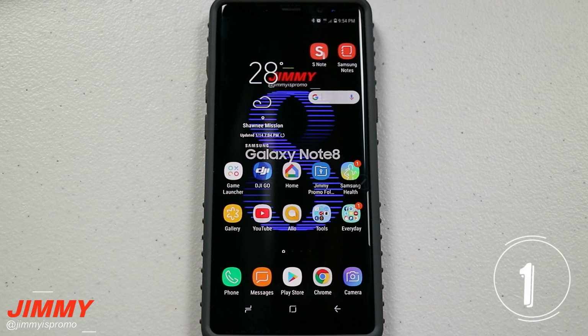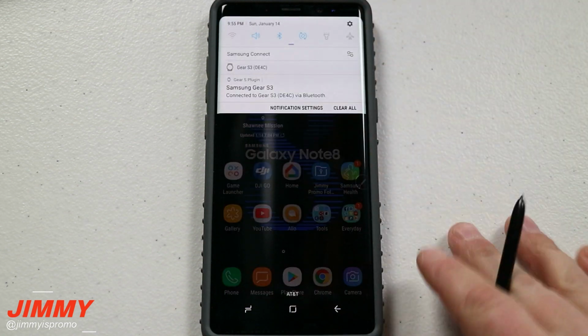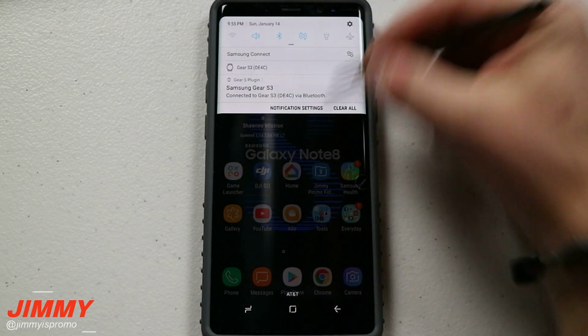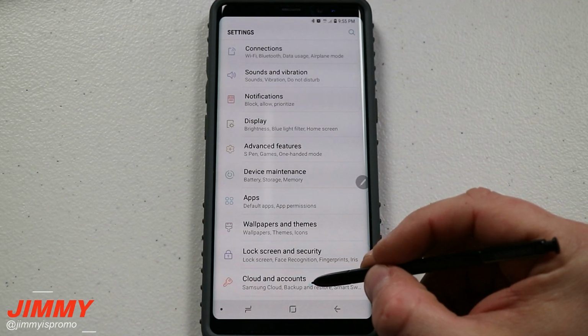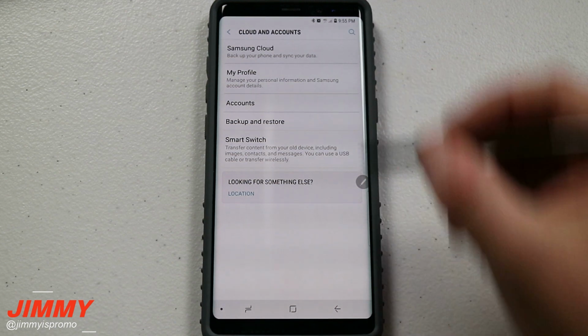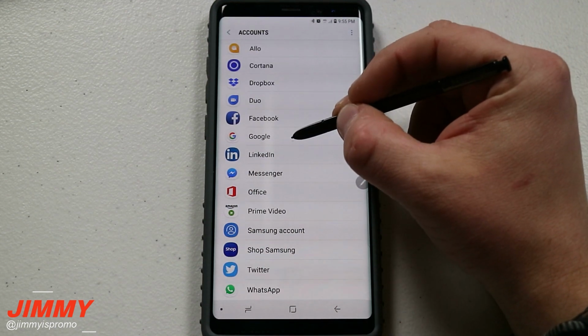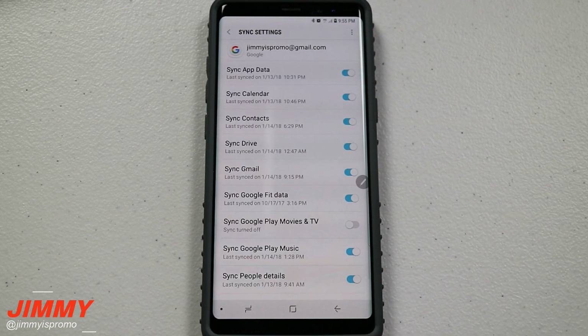So the first thing that we will talk about is that we will go back over into your Google settings, making sure everything is set up appropriately, just in case something happens to your Samsung Galaxy Note 8, in case it gets lost or stolen or broken, we want to make sure that everything is backed up. So what you want to do is pull down the notifications panel, click on that settings icon. Then you're going to click down where it says cloud and accounts, and then you'll click on accounts. Click on Gmail because everything is really saved and backed up through Gmail, and click on that email that is used in your phone for everything to be backed up.